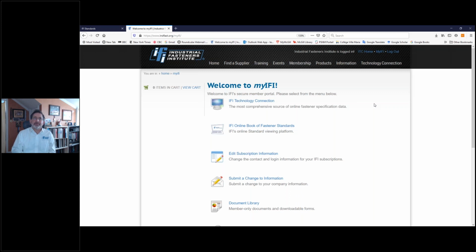Are there system requirements required for multiple users? So for multiple users, each subscription seat is specific to one person. That individual's email address is their login credential. And so if you buy one seat, it's only that one person that can access it.